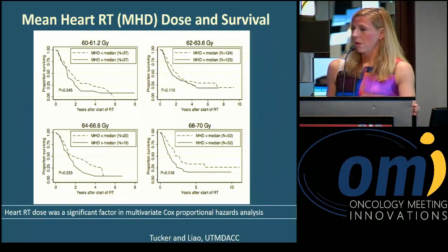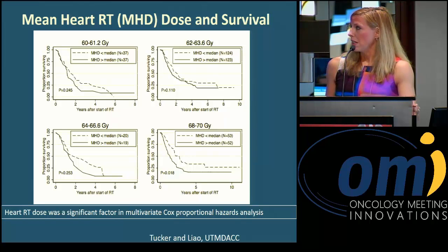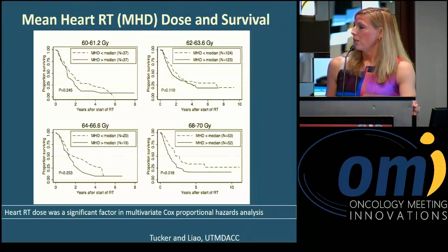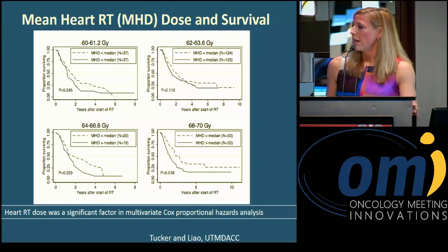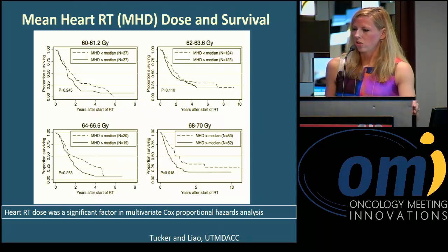This is also retrospective data from MD Anderson looking at over 500 patients treated with concurrent chemoradiation. They looked at the mean heart dose. Patients with a mean heart dose over the median are plotted in the solid line, and less than the median is in the dotted line. And you can see there's trends towards reduced survival in patients with a mean heart dose over the median. It became statistically significant in the 68 to 70 gray dose cohort, and it was significant on multivariate analysis. So this is really telling us again that the mean heart dose matters, along with the V5 and the V30 that we saw in RTOG 0617.